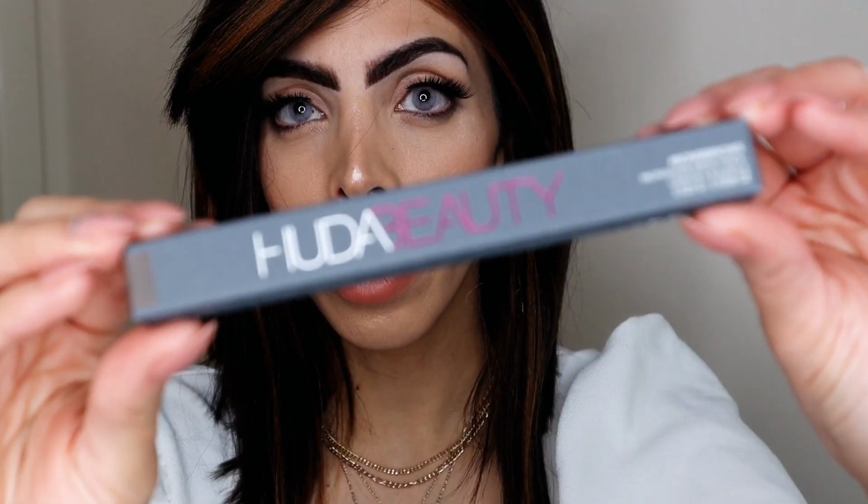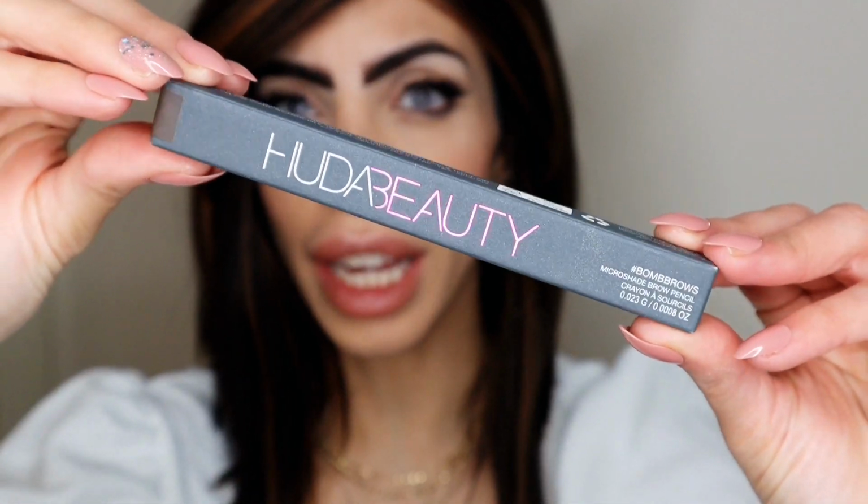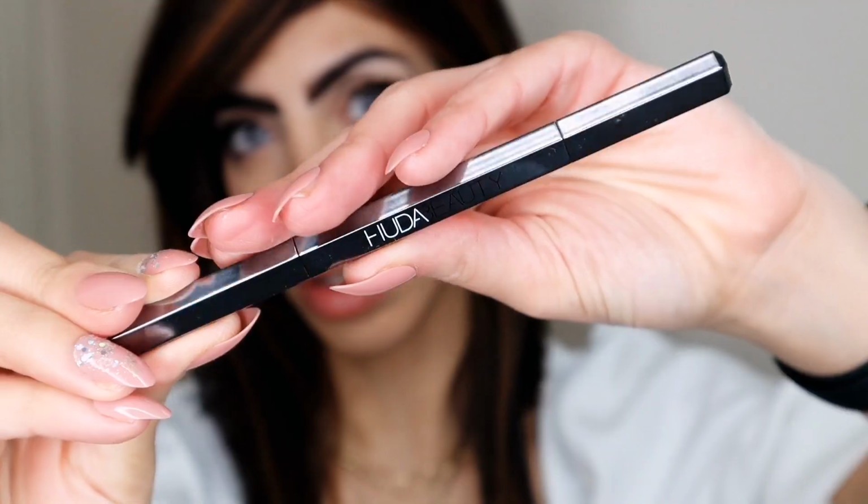Hey guys, so today I'm so excited because this has been everywhere. It's the Huda Beauty Bomb Brows Microshade Brow Pencil, and it comes in this sustainable packaging, which is very much up my street because I'm all up for sustainable. And let me show you this beauty. So this is the brow pencil.